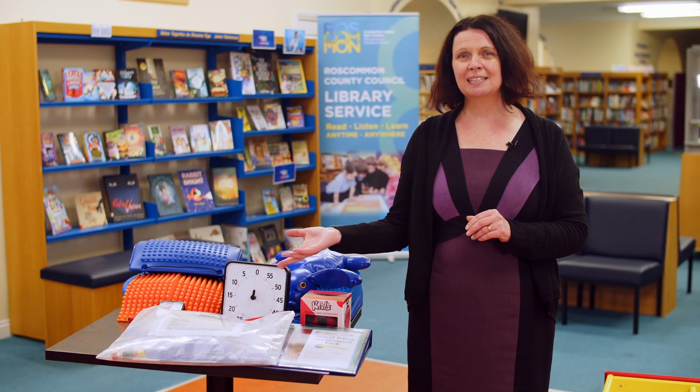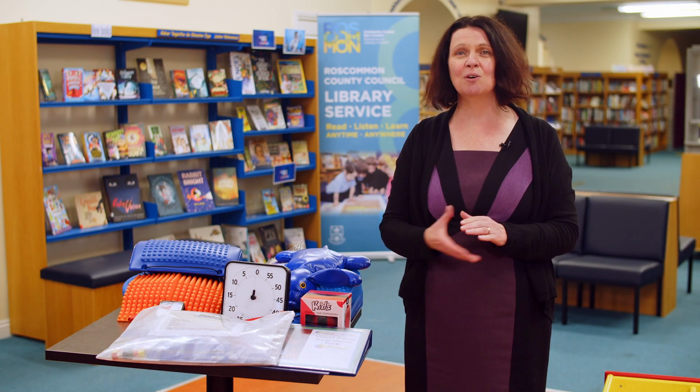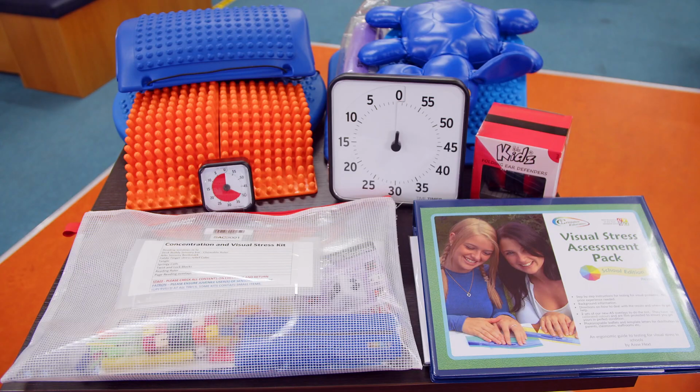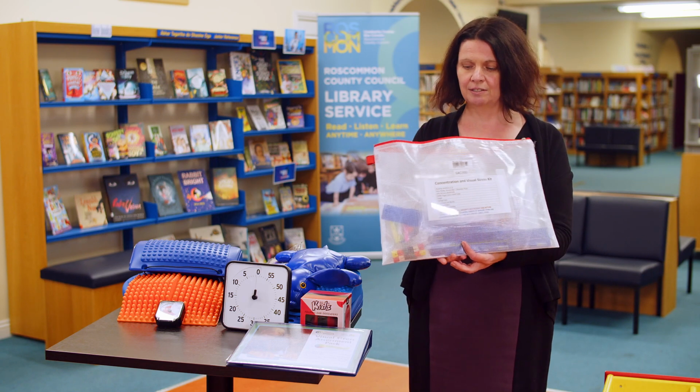I've been involved with this amazing SenseAbility project over the last year, which has resulted in a lot of different toys for you to borrow for children with additional needs. What I want to show you today is the school pack for concentration. So we have this pack here that can be borrowed by schools. I think it would work for primary or secondary schools.